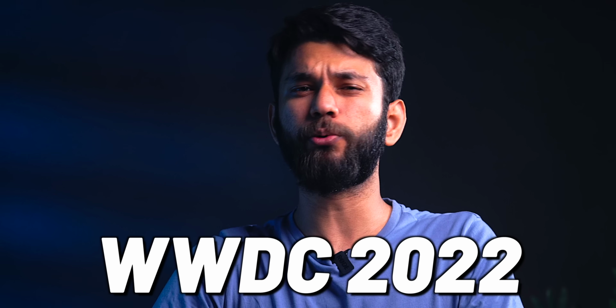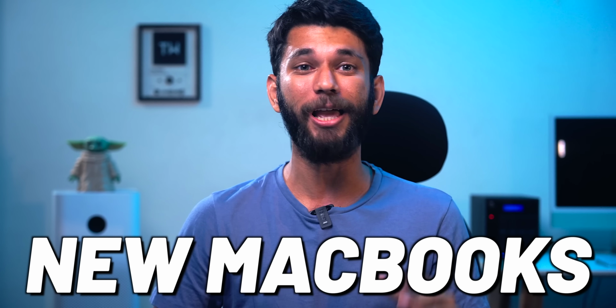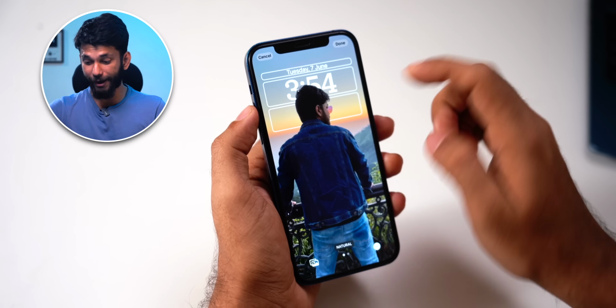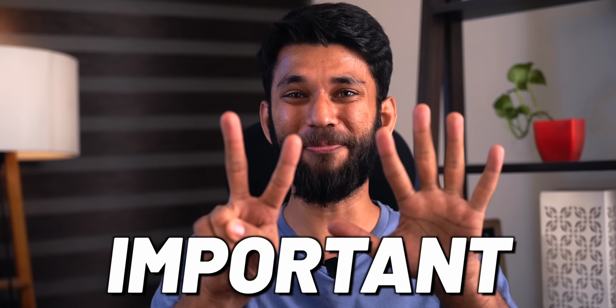So the really hyped Apple WWDC 2022 event is done, and we had a lot of launches like iOS 16, iPadOS 16, new MacBooks, and Apple M2 was announced. And we have iOS 16 right here on the iPhone 12. Now this is the developer version. You will get the beta version starting July and the stable version somewhere around October to November. So, 7 important things you need to know about the Apple event in 7 minutes.